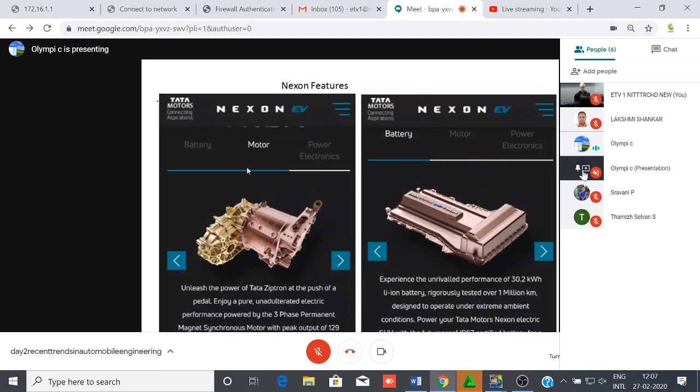And the same thing which I have written in the table, the Nexon motor is a three-phase permanent magnet synchronous motor with peak power of 129 PS and torque of 245 Newton meter, right? And the battery is a 30.2 kilowatt hour lithium ion battery, and it has been tested for 1 million kilometers. And this is the IP67 certified safety parameters.